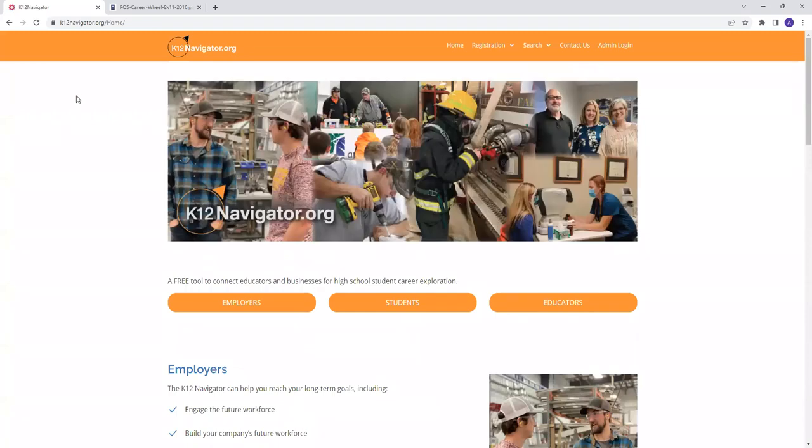And that wraps up the tour of the K-12 Navigator. The intent of this program is to be simple, efficient, and effective, no bells and whistles, pure logical functionality to make the job of finding each other easier. Businesses, register today to allow students, schools, and parents to learn about careers available at your organization.